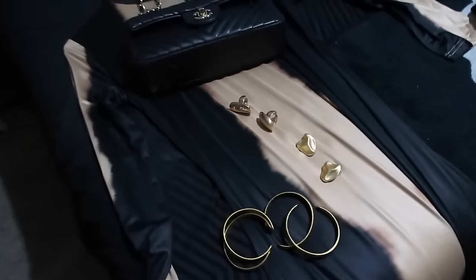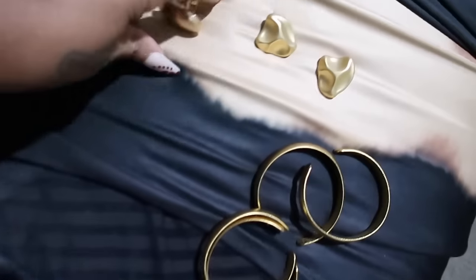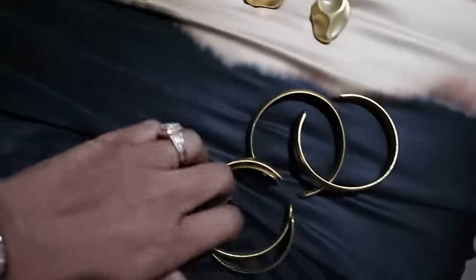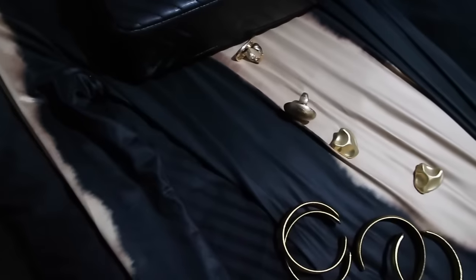All right, guys. So before we get it started, I'm just going to wear this black and gold dress from Shein. This bag in our Mahi collection. I'm going to just put on the two rings, the bracelet set like this, and these earrings. Let's do the tray real quick.